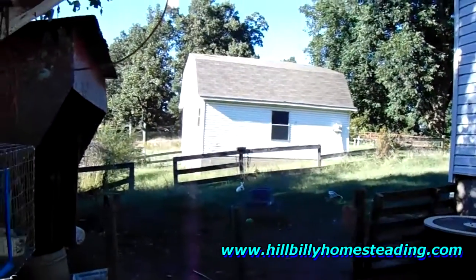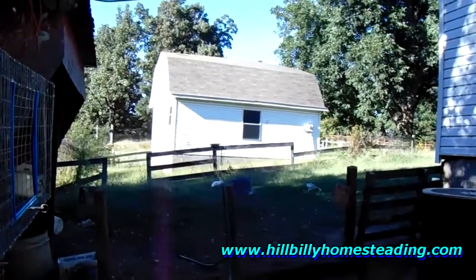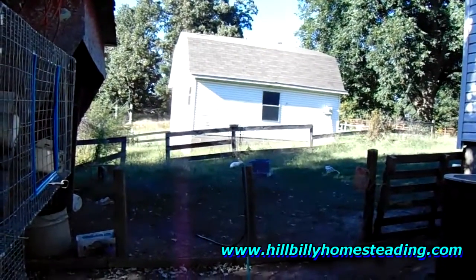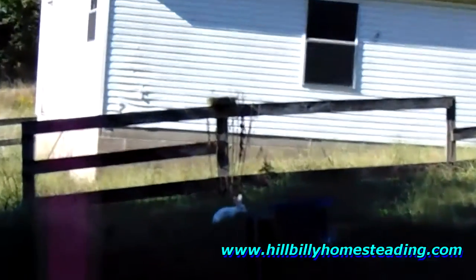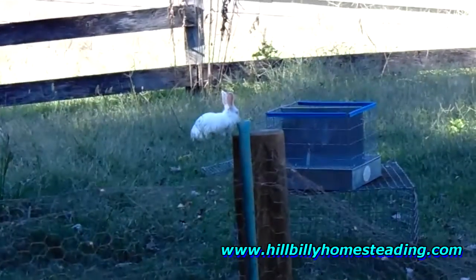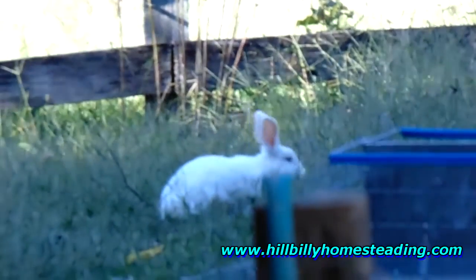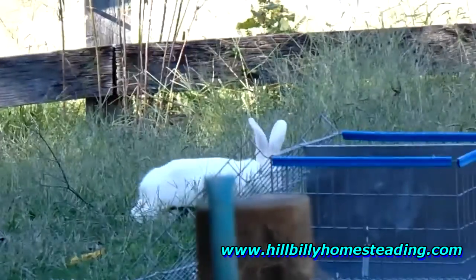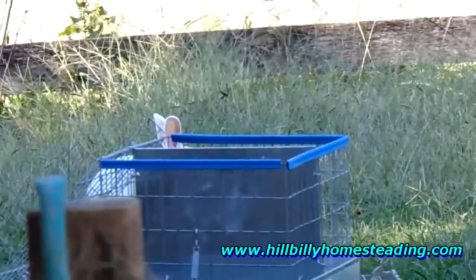See George? See George over there grazing in the backyard that needs to be mowed? Oh, Fred's over there somewhere too. Oops, let me get you fixed. Okay, come on, focus. There we go. Oh, that carrier's right in the way.